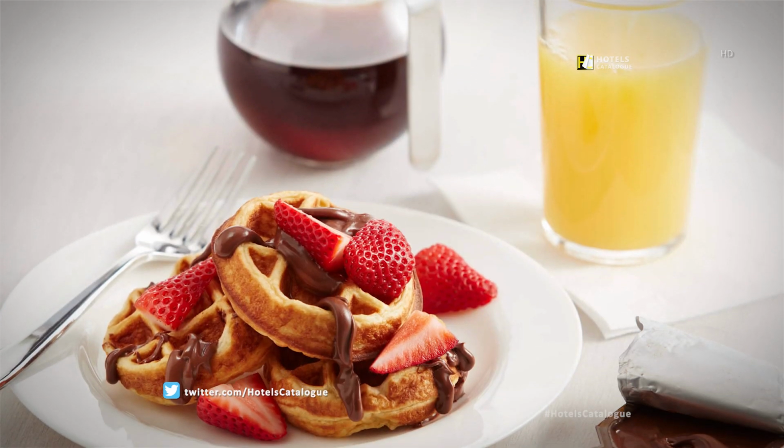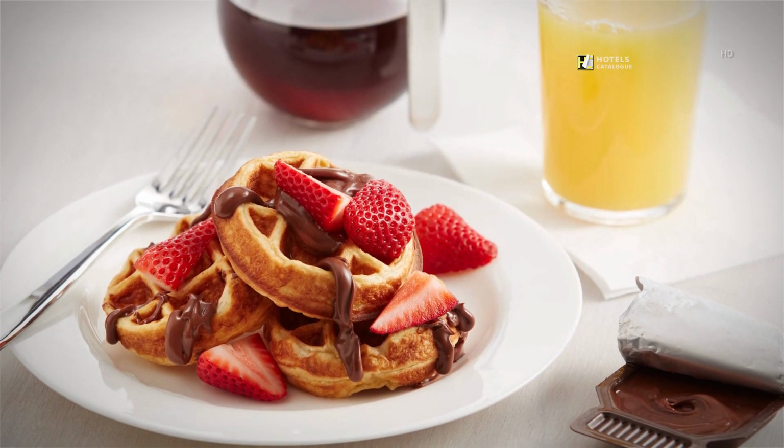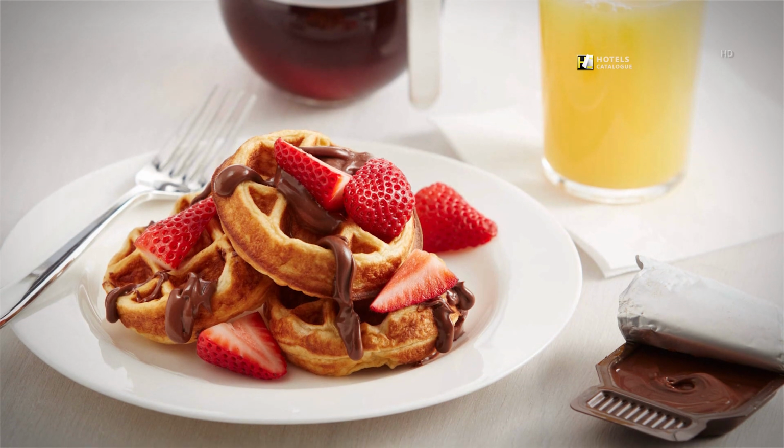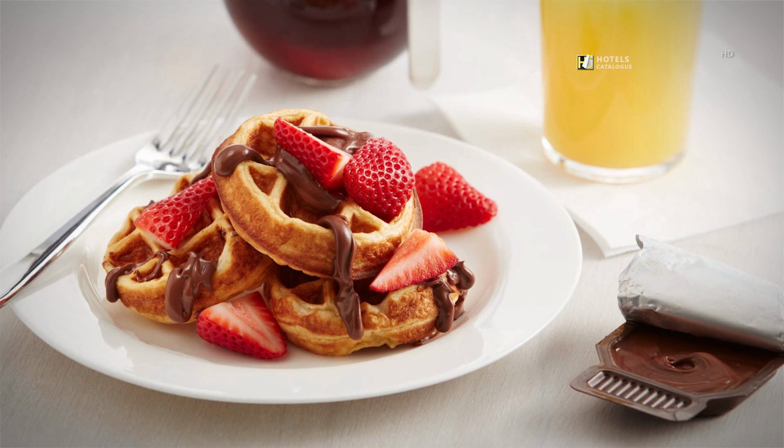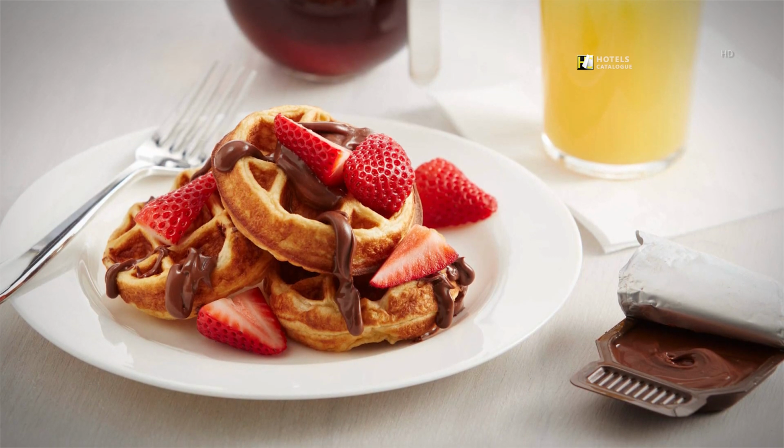The toppings make all the difference when it comes to waffles. Try everything from sweet Nutella and mango sauce to savory peanut butter, sliced bananas and bacon. Offerings may vary by day.